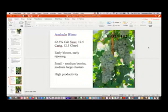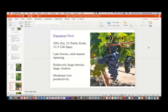Caminante Blanc is really the most like a Sauvignon Blanc. And in tasting panels, it's always come out as indistinguishable from Sauvignon Blanc as well. And the Ambulo Blanc is a bit more like Chardonnay, more neutral in terms of aromatics, but very nice as well. But the first of the reds that we've released, this one is somewhere between Pinot and Zinfandel, probably. It's quite a nice grape.